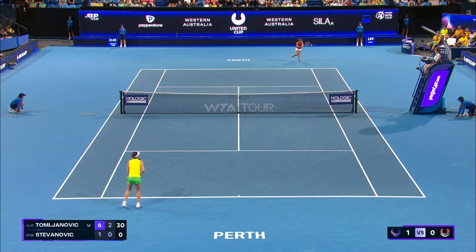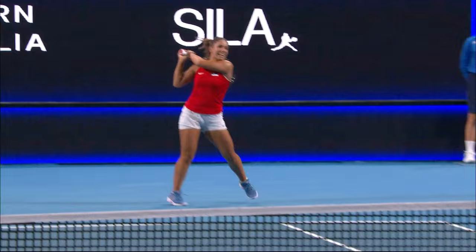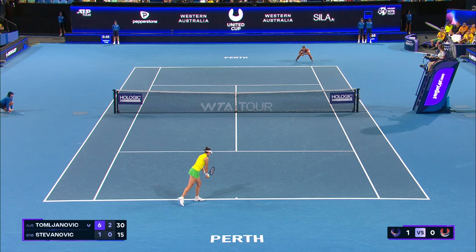Wow, haven't seen that today. That well played. The opening was there, but usually she would slice. Here she chose to hit over it. Did well.